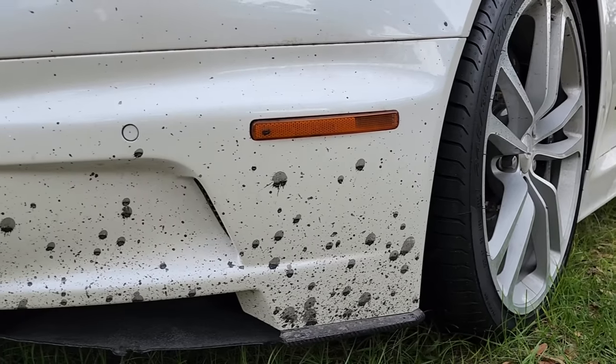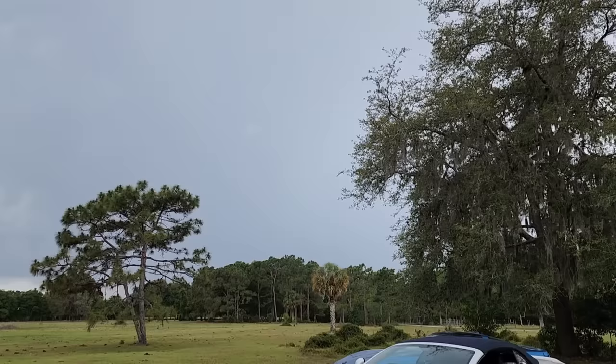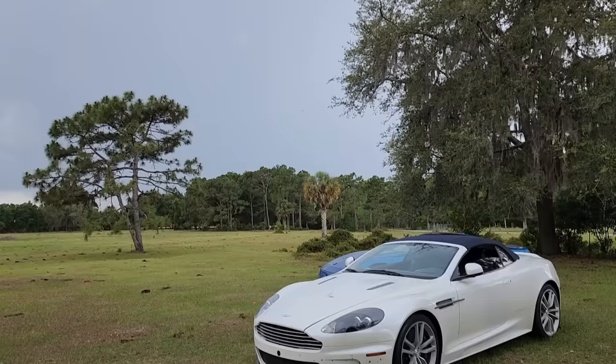When the owners of this once $286,000 Aston Martin DBS Volante watched their car get destroyed by Hurricane Ian's storm surge, well, I'd imagine they saw it as a tragedy. But if we take this pain and look at it from a distance, say, like from the screen of your phone, it feels much more like a comedy.